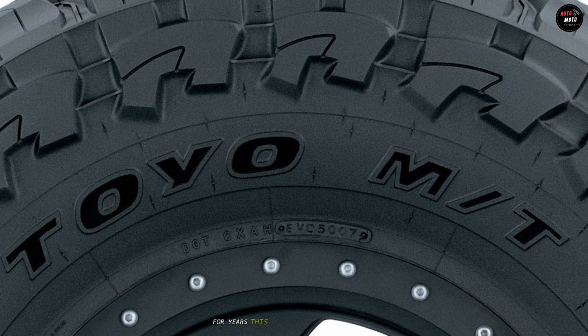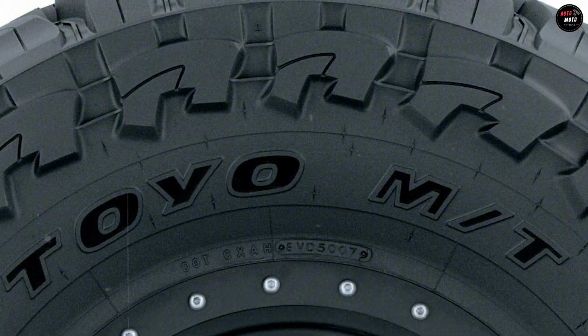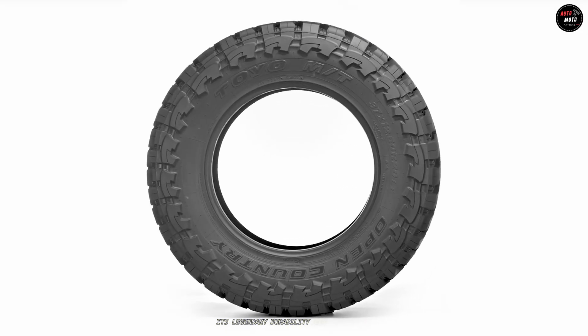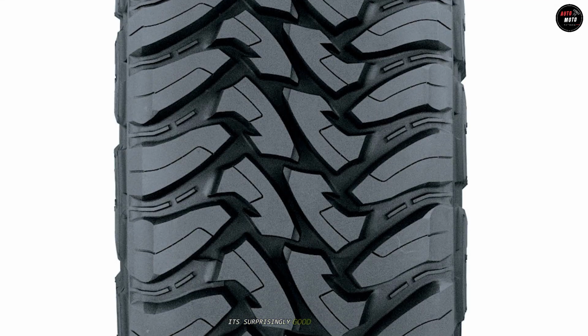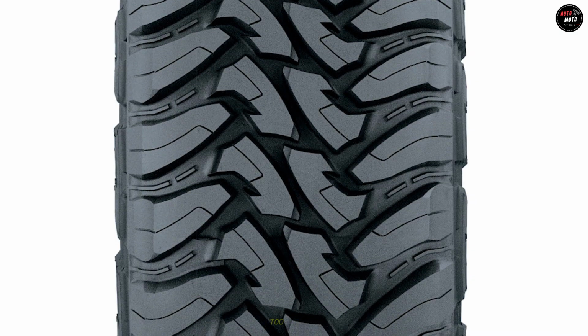For years, this tire has been the benchmark against which all other mud tires are judged. It's famous for its aggressive performance, its legendary durability, and importantly, its surprisingly good road manners. It's the tire that tried to prove you could have your cake and eat it too.